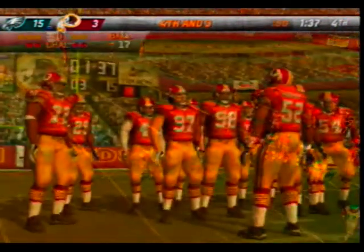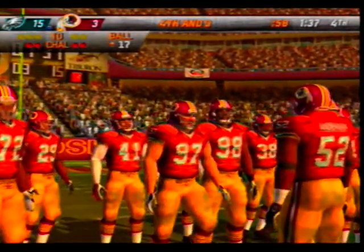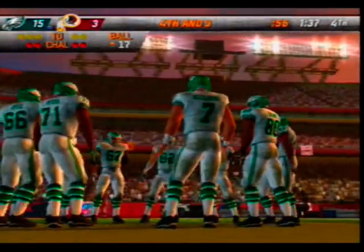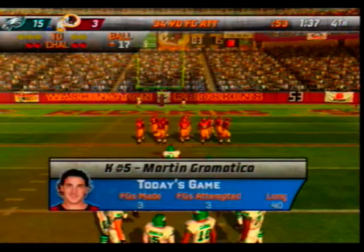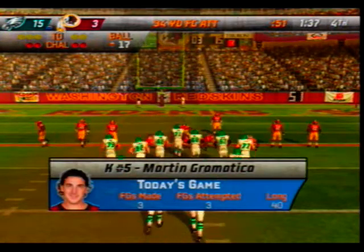Nothing doing on that running play, so they'll probably send in the kicker. I think so. When you've got the lead, you don't have to try anything fancy. You just tack on the 3 and put the game in your defense's hands.